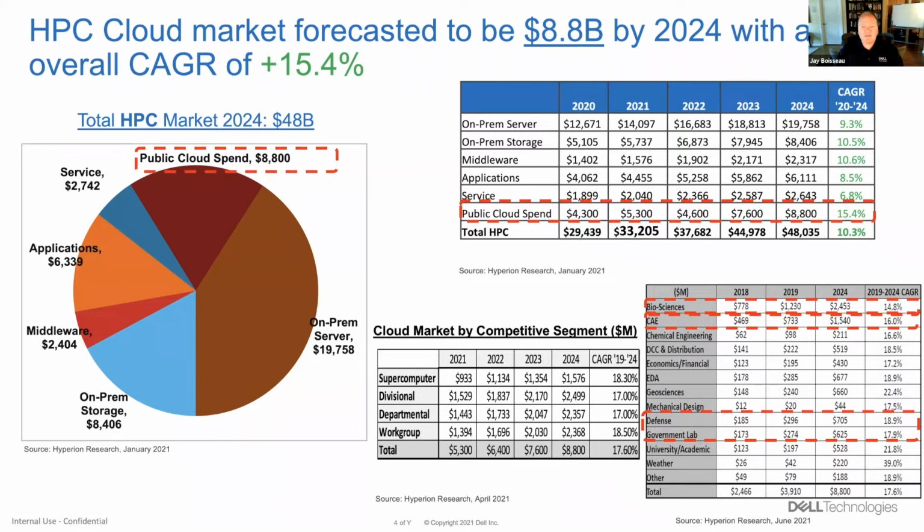Now, this slide contains lots of data, so let's break it down slowly. On the left, you see a pie chart, and you see what Hyperion Research projects the public cloud spend to be: $8.8 billion in 2024. The units on this slide chart are in millions, so 8.8 billion in 2024. Now, that's still not as big as the on-prem server market for HPC or the on-prem storage market for HPC. Actually, it becomes comparable to that in 2024. There's still markets for services and applications and middleware. So all of the non-public cloud together is a very large on-prem market. But we must be cognizant of the public cloud spend for HPC growing.